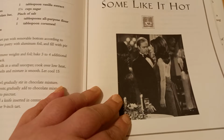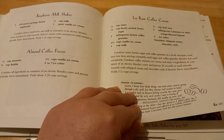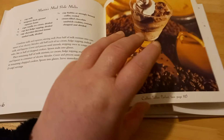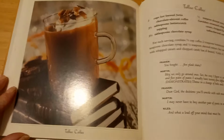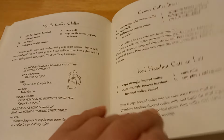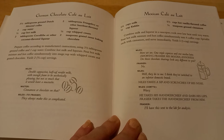Some like it hot. We have a beautiful scene. One of my favourite Niles and Daphne scenes. I absolutely love it. And here we have some toffee coffee. I mean, that just looks... I want it. I really want it. I know I can make it. That's the point. I'm looking at it, drooling over it, saying I want it. But the whole point is that I can make it myself.